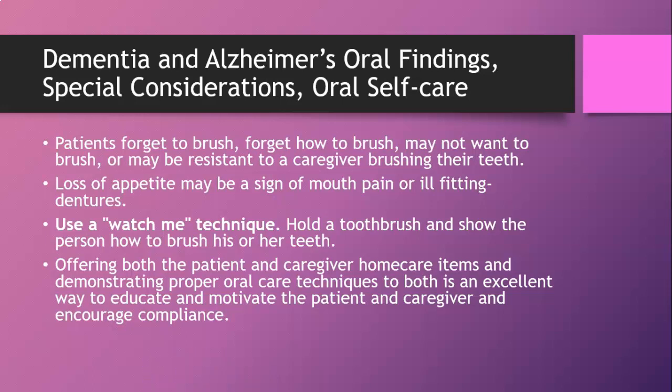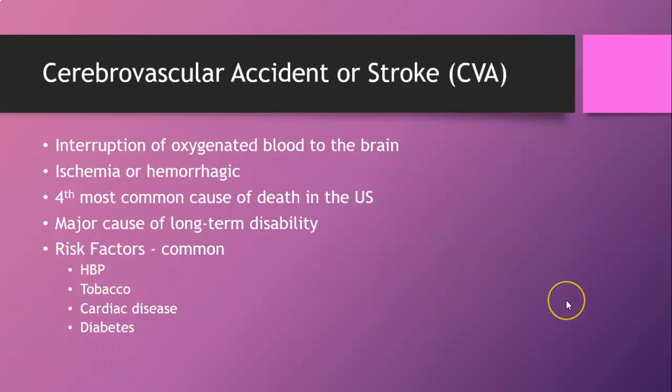So one of the resources that I looked at said to use the watch me technique: hold a toothbrush and show the individual how to brush their teeth, not just tell them to brush their teeth. Offering both the patient and the caregiver home care items and demonstrating proper oral care techniques to both is an excellent way to educate and motivate the patient and the caregiver and to encourage compliance. And I think we touched on some more of those topics when we did the elderly persons, so that was just a brief recap.